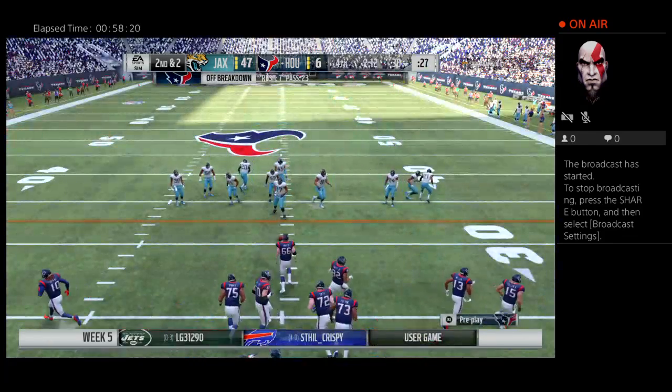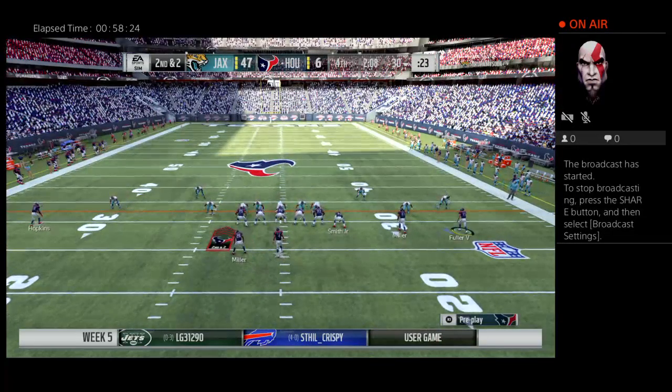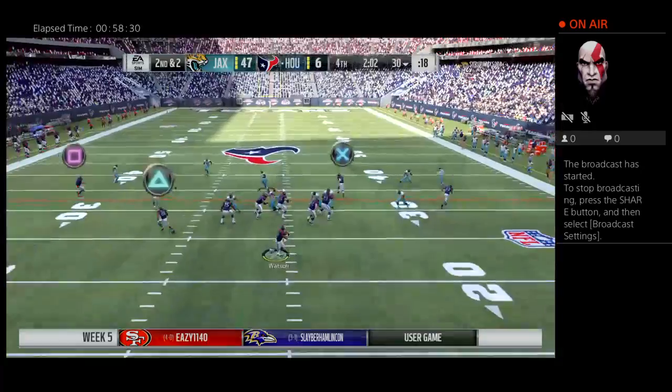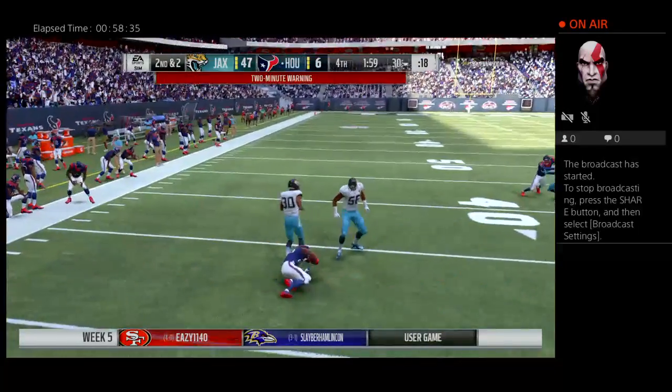They don't need to run another play here before the 2-minute warning. Let's see if they do it anyway. Here's Watson now on 2nd down. Dumps it complete to Miller.